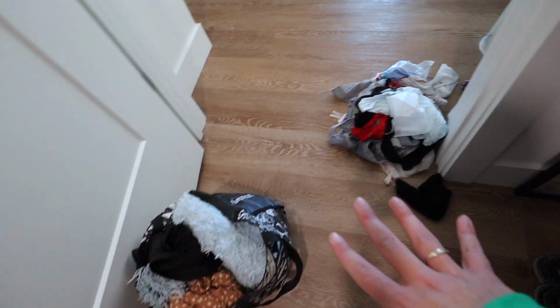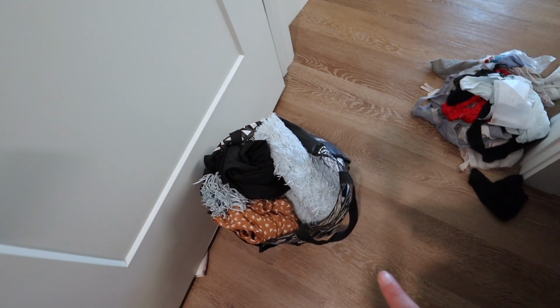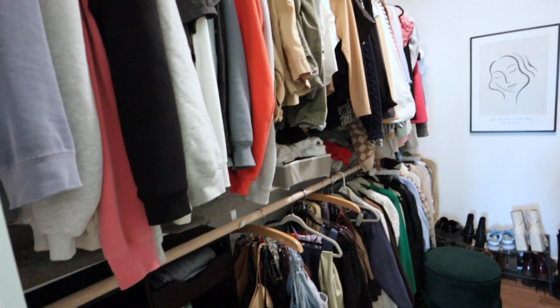I'm throwing out all of these socks and underwear. And this is the bag for donations. I'm actually gonna let Caroline, my intern, look through this tomorrow at work to see if she wants anything before I donate it. But yeah, this stuff gone, much more put together. It's gonna be easier for me to find things.